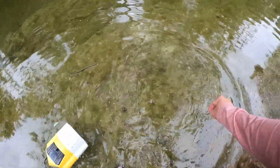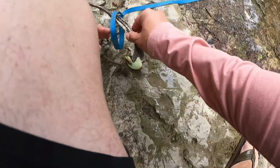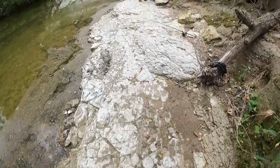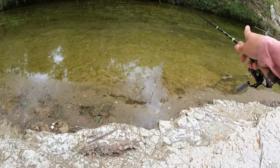Ooh, pissed. I completely understand now. This beautiful stick's gonna hold everything just like that. If I come back and it's not there, I cannot be surprised. Let's see if we can find another one.